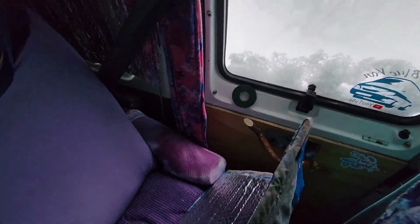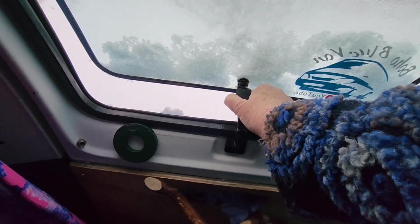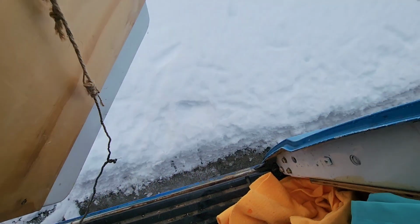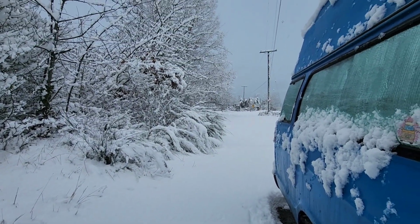Ooh, bright. There's snow on there. By the way, I put on rubber boots. Yeah, oh yeah, there's a bit of snow out there. There might be 8 inches here. So I would say 5 inches, 6 inches, but it's pretty beautiful.